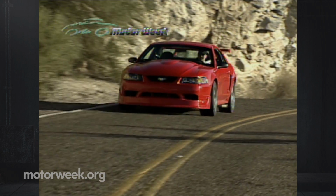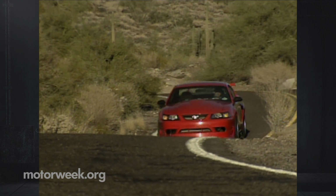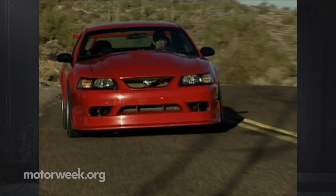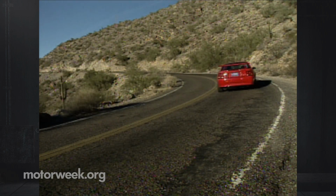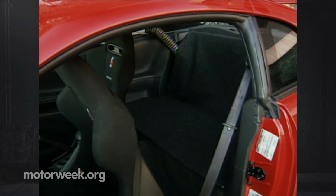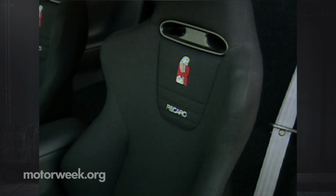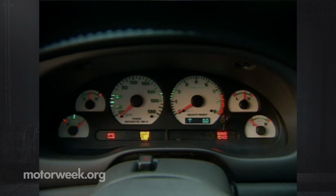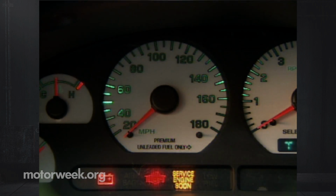And we're happy to report that, despite its competition components, this ultimate equine is more civilized than we expected. Though you'd better not mind a little noise. Part of the Cobra's weight-saving program included removing most of the sound insulation and the rear seat as well, which is replaced by a simple carpeted panel. Up front, however, SVT added form-fitting Recaro seats and special Cobra R instruments, including an appropriate 180 mph speedo.